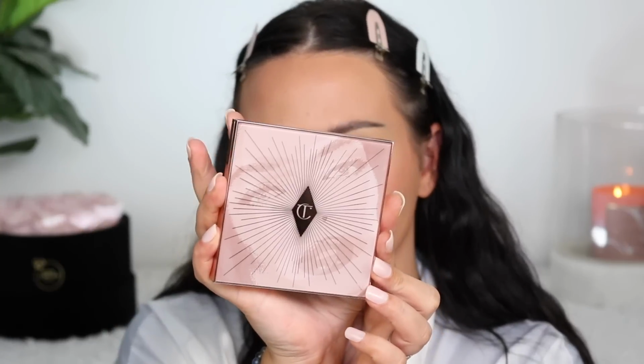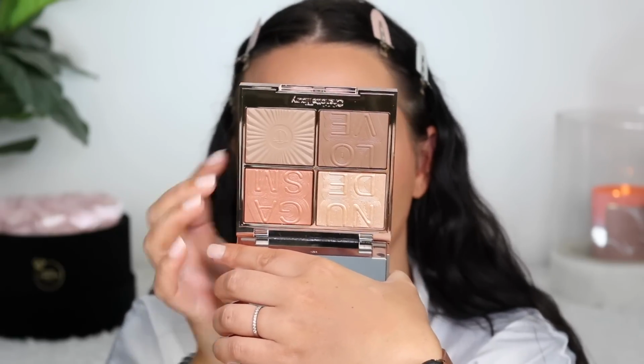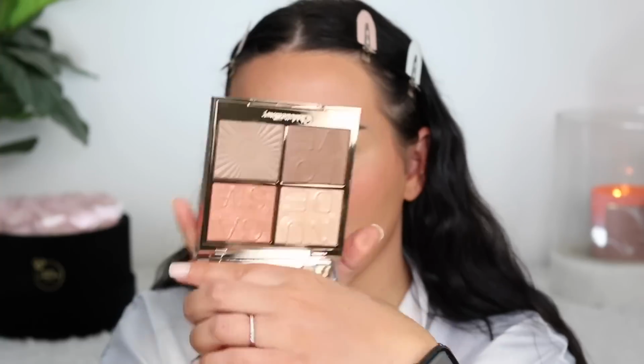Then I have a couple highlight products I wanted to use. I have this Refi highlight that makes your skin super dewy, but I can already tell it's not gonna work with this foundation. So I'm gonna show you guys the Charlotte Tilbury Nudegasm Face Palette. It does have some contour shades in it, what is called a multi-glow right here, and then you have your super glow. So I'm going to use the super glow on my face. I might touch into a little bit of the contour to contour my nose. We'll see how it goes.